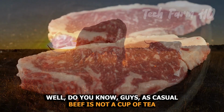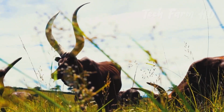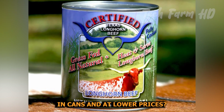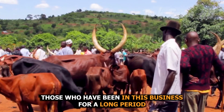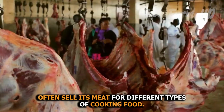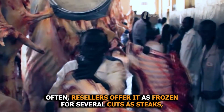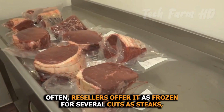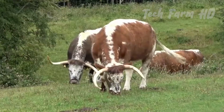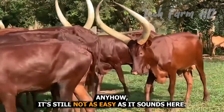Do you know, guys, as casual beef is not a cup of tea for everyone, in comparison, longhorn cattle meat got more importance as it is often available in cans and at lower prices. Those who have been in this business for a long period often sell its meat for different types of cooking. Their meat is available in the markets in different forms. Often, resellers offer it frozen in several cuts as steaks, barbecue, smoked sausages, and other cuts. That sounds strange, but yeah, it's true. Anyhow, it's still not as easy as it sounds here.